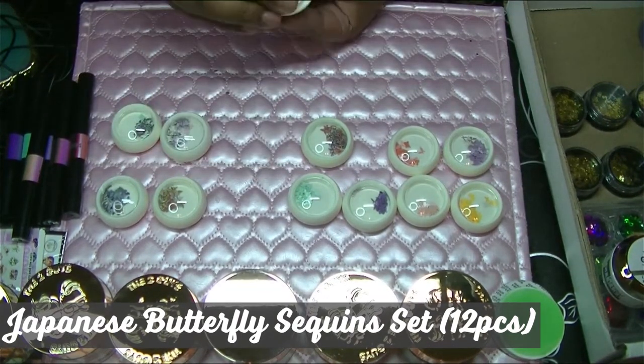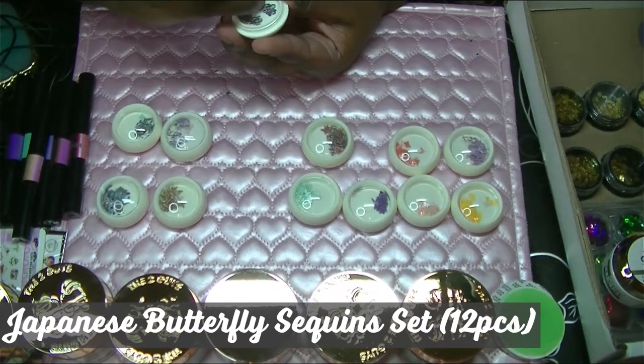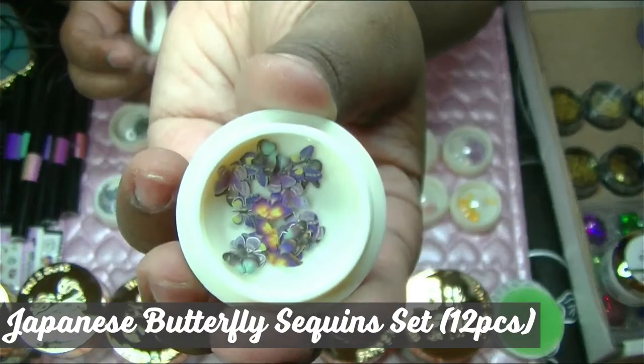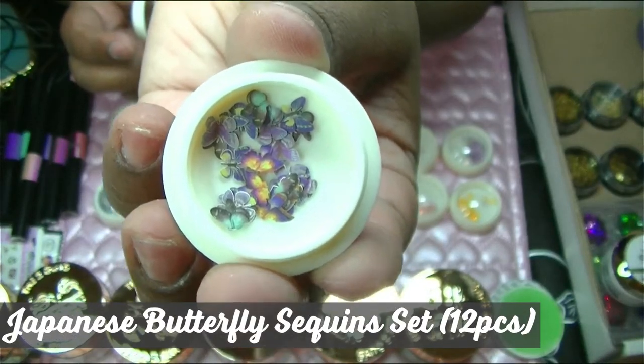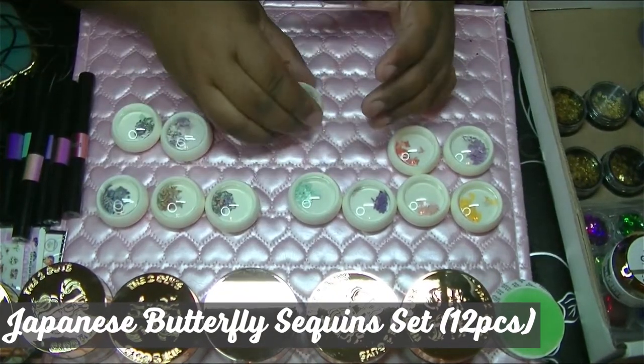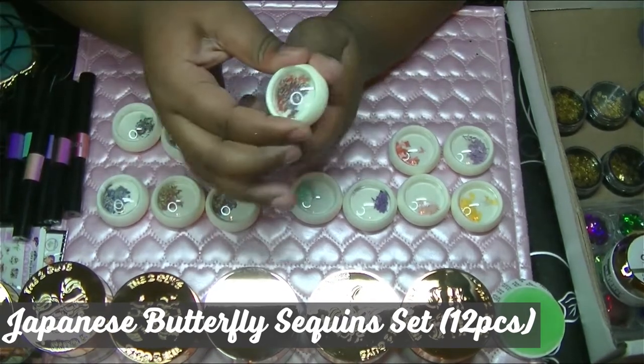I did show orange and purple previously. And this one seems to be a mixture of purples and teals, which is really, really pretty to me. I like that combination very much. I think I might actually do a set just based on those two colors because of those butterflies alone. And then here's the final dimensional one.